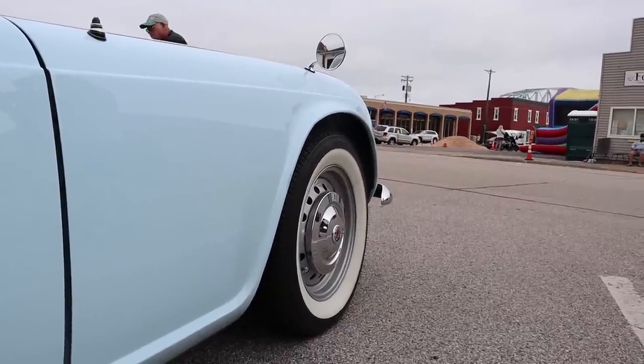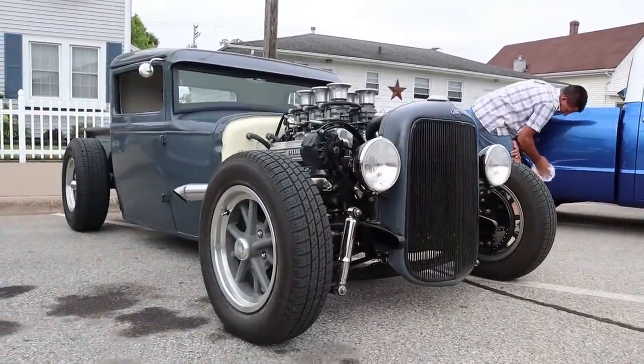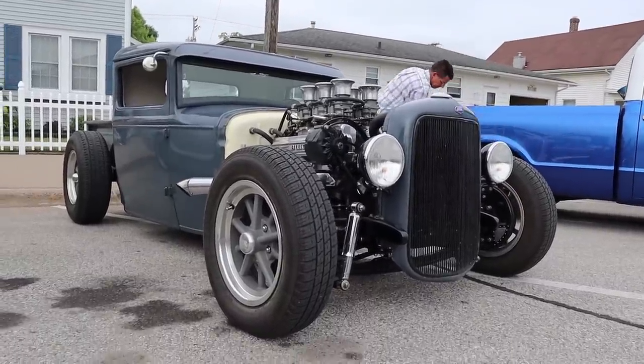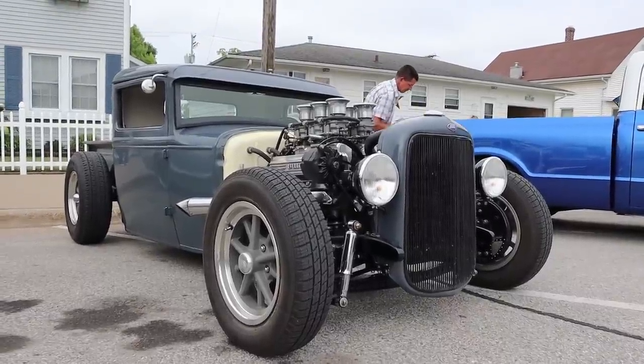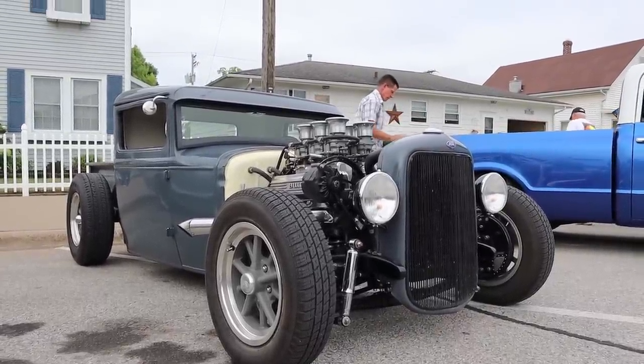Yeah, that's sweet. Look at this 31 Ford here. It's got a Buick engine in it. 31 Ford pickup. Hot rod. This thing is awesome looking.